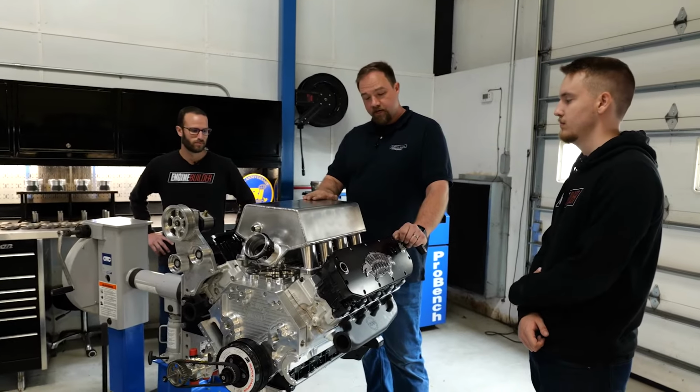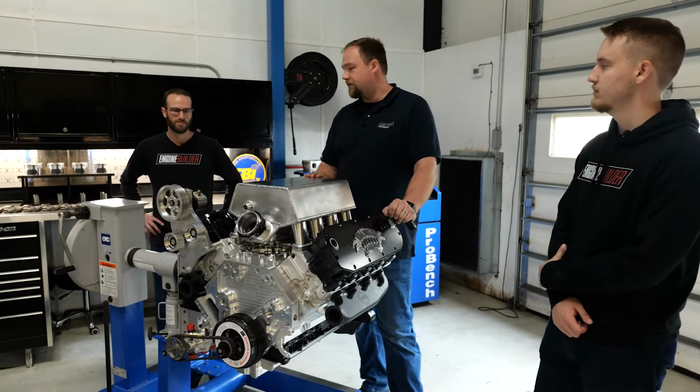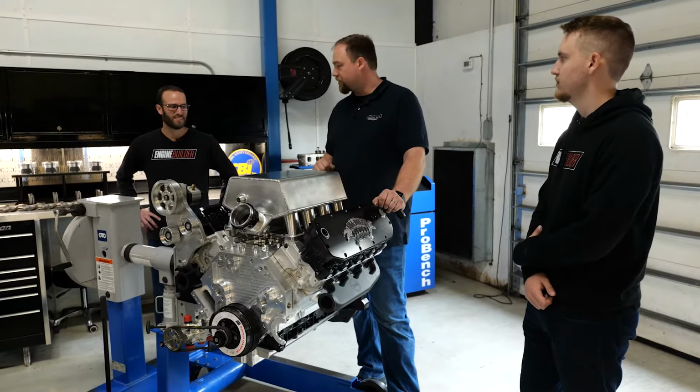And then this guy here is a full competition engine, ready for events like the Ultimate Callout Challenge, drag racing, sled pulling, billet block, ported heads, sheet metal intake, pretty much as rowdy as it gets. Well, now you're talking my language, Jared. This engine's killer, which I think brings us into the details of each of our builds.